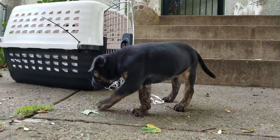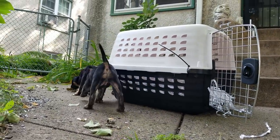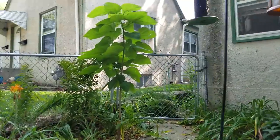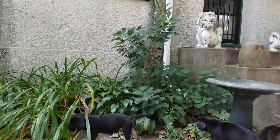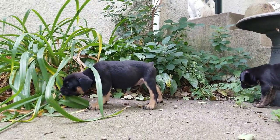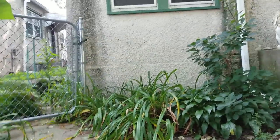Again, I'm very happy with what I'm seeing here. All three pups, confident, not rattled by the new environment. Not rattled by the traffic, which they've never seen before or heard. And they're checking out everything. This is what you like to see in young puppies. That's my boy Rekkr. Isn't he handsome?